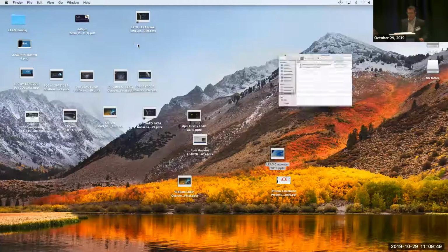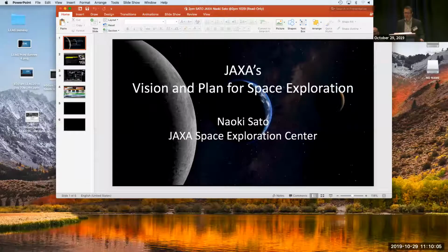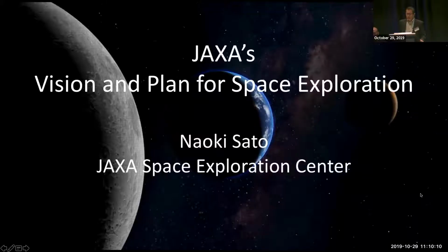First of all, I'd like to talk about the very big news from Japan. This is not fake news, I'm sorry, it's really true news. Just 10 days ago, the Japanese government formally decided to participate in the international space exploration, including the Artemis program.